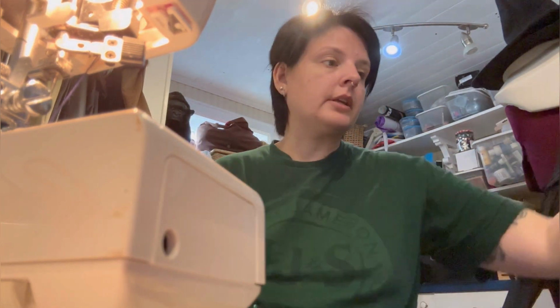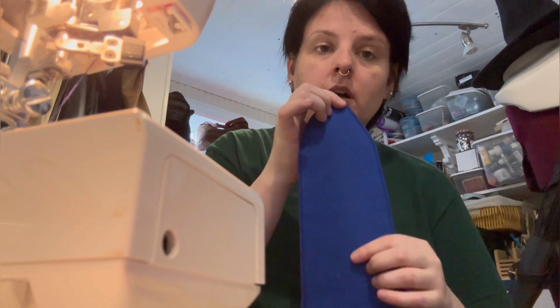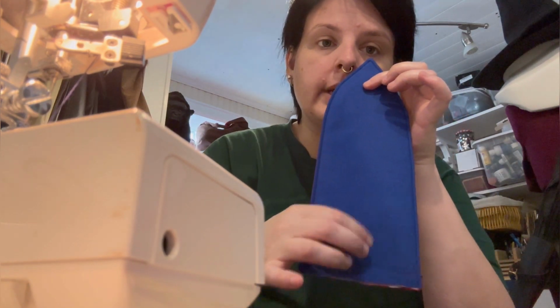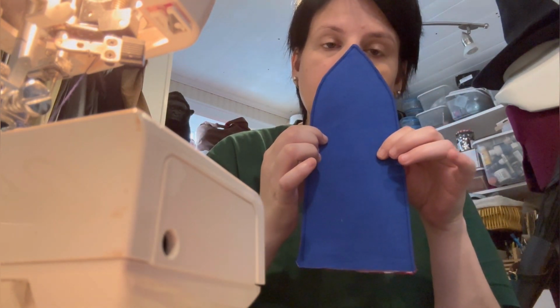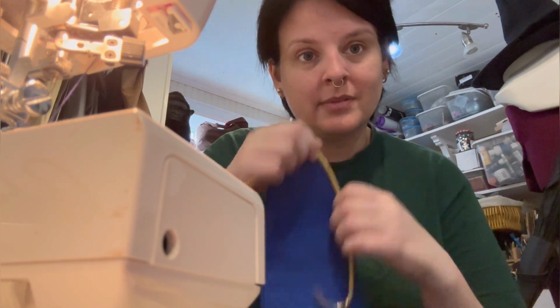And then with the ear, you're going to do the same thing. In this case, I'm going to put four stars on this, probably one here, and then two on each side right here. And then this will also get the rope trim on top.